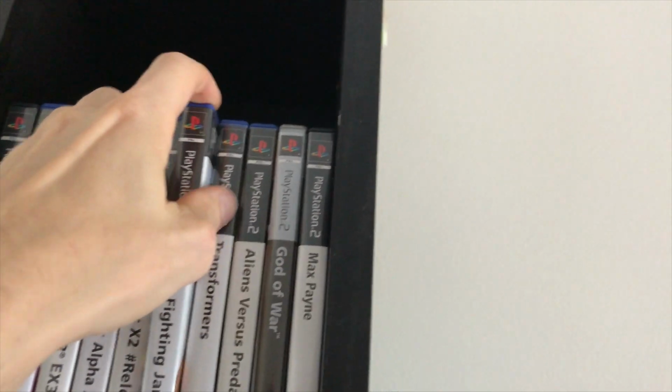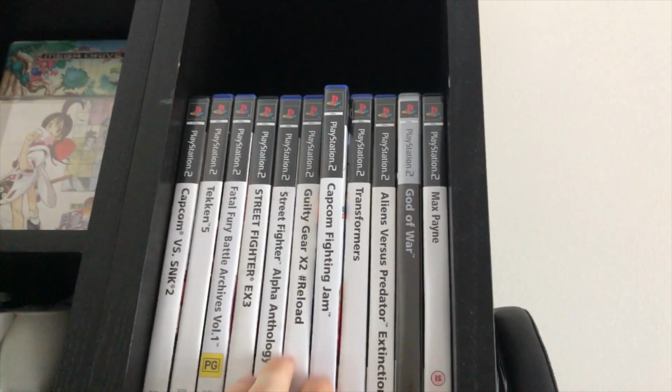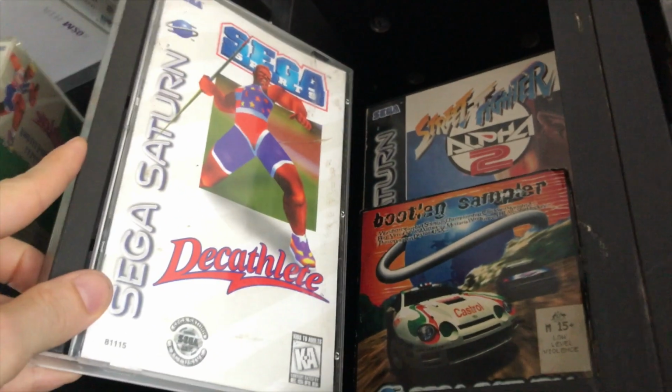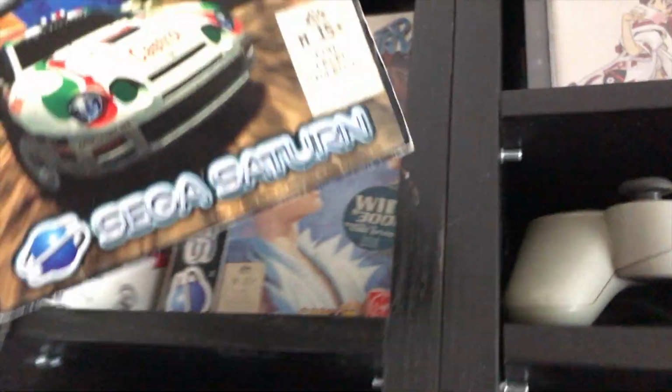The second reason is that I only collect stuff that I intend on playing. There's very little in my collection that is simply ornamental, or that I'm holding onto to sell later. Aside from this, obviously. Now that doesn't mean that I don't look after my stuff or that I collect items that are in bad shape.